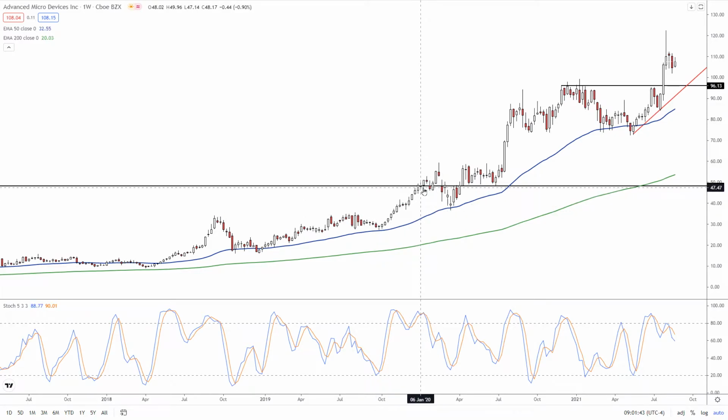AMD rallied back to the 2000 high in January 2020 and broke out, then entered this consolidation pattern, finally clearing that 20-year-old resistance level in July of 2020. It took off in a very strong advance that stalled in the 90s at the end of August.